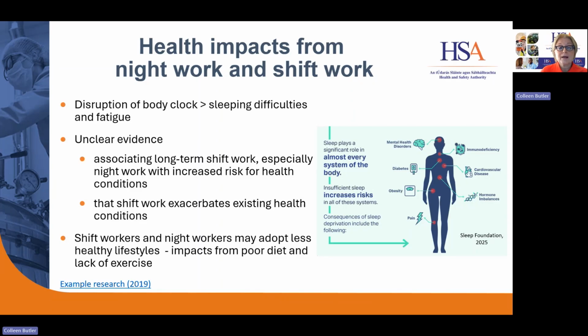There's lots of research being done looking at long-term shift work, particularly night work, and some of this has shown association between that and an increased risk for some health conditions like cardiovascular disease, some cancers, and similarly, it's shown that shift work can exacerbate existing health conditions like diabetes and asthma.